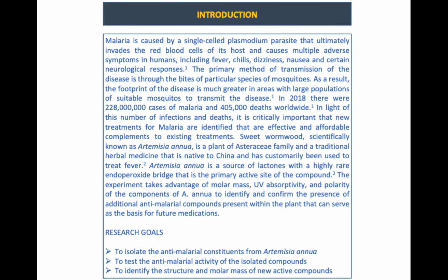Starting with the introduction, malaria is responsible for over 200 million cases a year, and in 2018 it was responsible for 405,000 deaths. Obviously, with numbers like this, there's room for improvement in terms of treatments, and complementary treatments could be used to help improve some of these cases.